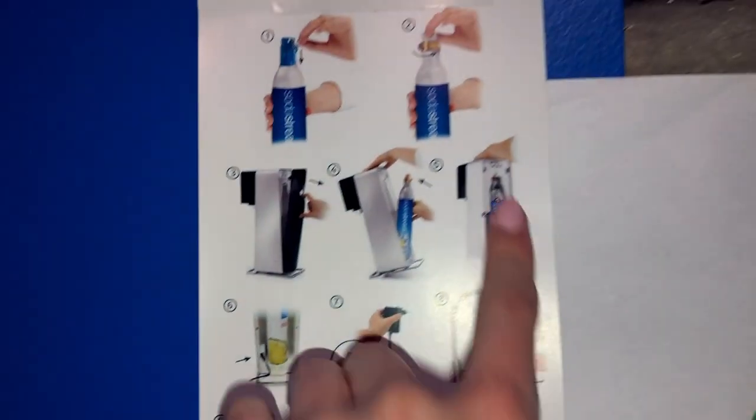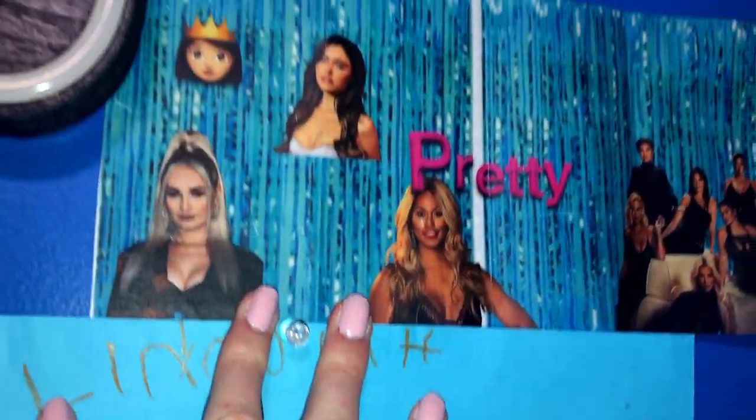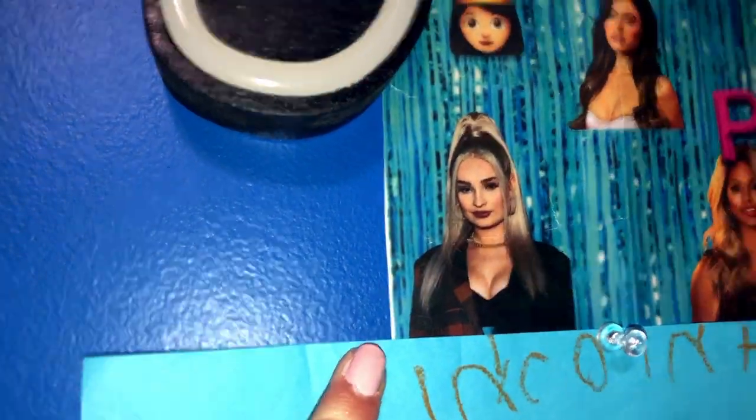Here is a SodaStream manual. If you guys want to see me use my SodaStream, I have a short clip of it somewhere because I was bored one day and I wanted to record what it would look like in slow-mo. So that's that. And then here's a class picture. Here is a thing that I made for my media arts class called Pretty. We have the Kardashians, we have Madison Beer, we have Kim Petras, you know, all the celebs.